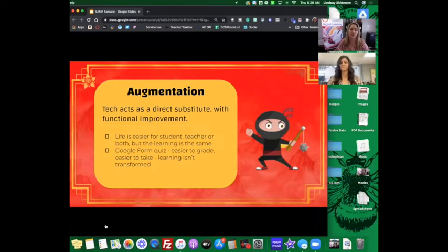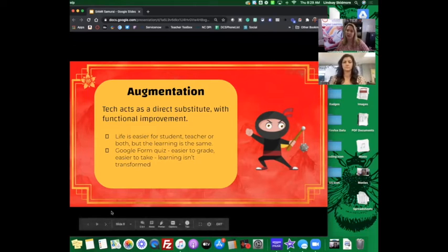Another good example that we're very familiar with is our Google Forms, using it as a quiz. So we're not replacing the quiz. The quiz is the quiz is the quiz, right? But we put it in this Google format, and kids answer it in a Google Form so that it's easier to grade and it's easier to take. But the learning task isn't transformed. They're still just taking the quiz. So the task is at the same level, but we have some improvement like in the grading. So that's how I like to think about augmentation.